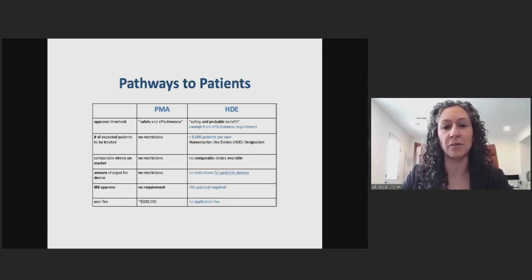So the first one that I wanted to highlight is the HDE program, which is the Humanitarian Device Exemption Program. And it's a little bit different from the traditional pre-market approval pathway. And so I've provided a table here that shows a comparison between those two programs. So the statutory bar for approval for a PMA device or class 3 PMA is to establish safety and effectiveness of the device. Whereas for HDE, the bar is really safety and probable benefit. And that's to say that the device is exempt from the effectiveness requirement, but still has to demonstrate some degree of benefit in order to reach the market.